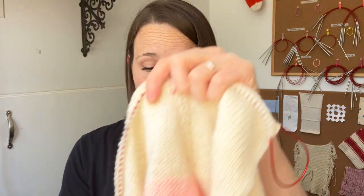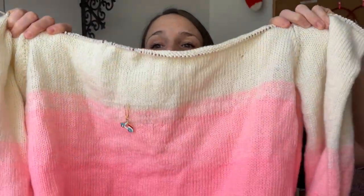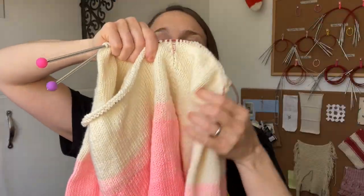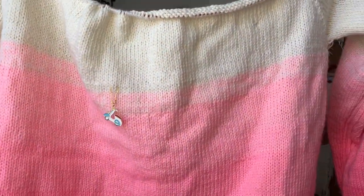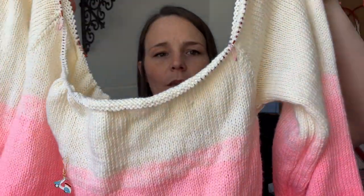Okay. My goal for this sweater was to have the sleeves joined into the body. That was it. That was the basic goal. Didn't want to set my standards too high and completely fail. But let me tell you, I did it. I joined the sleeves to the body, and this is a raglan decrease sweater, and I actually made a bit of progress.